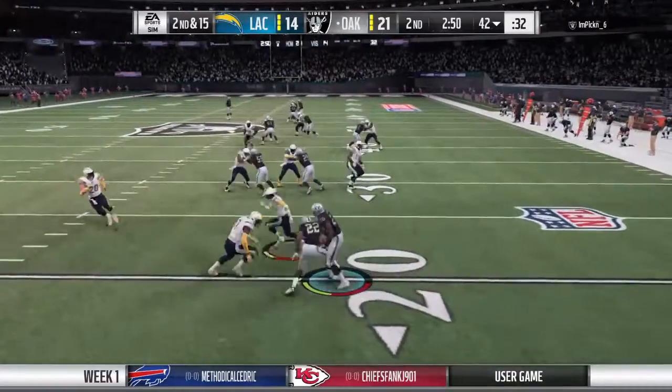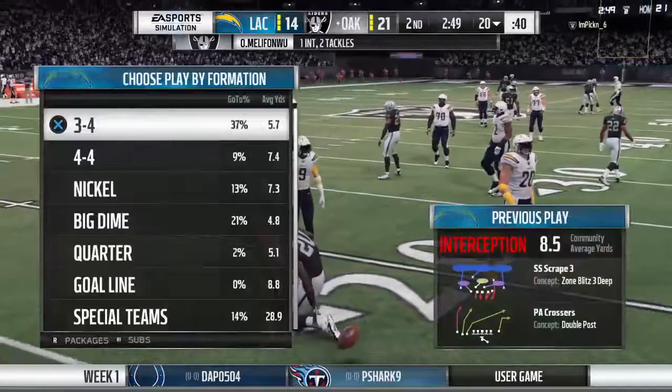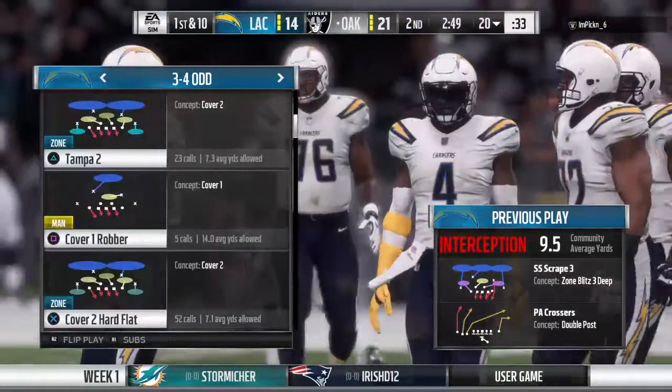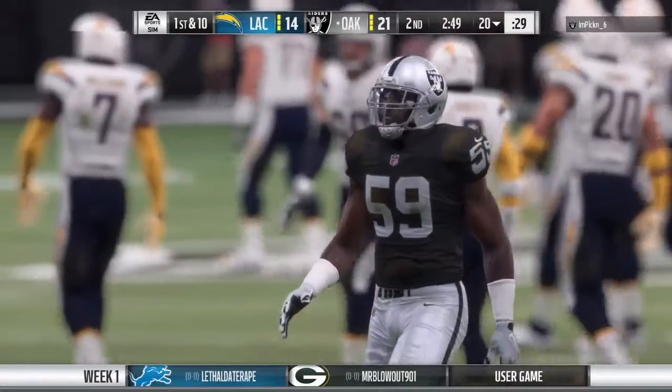Picked off by Obi Melifonwu. And he is going to get this one back to the 20-yard line. So that is 3 interceptions now in this first half. And you hate to ask the question, but let's be honest. We're thinking about it. Do you need to go in a different direction next series?